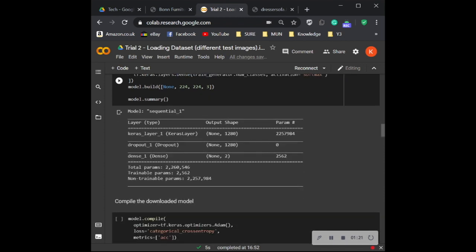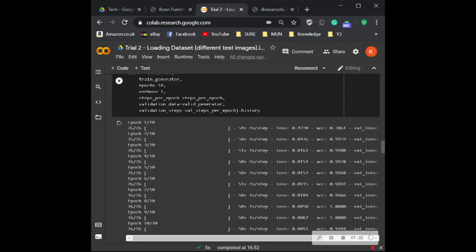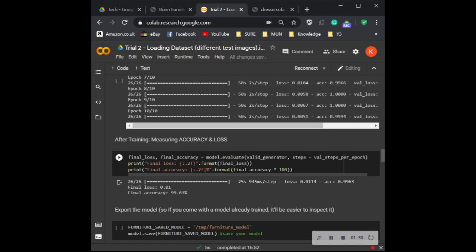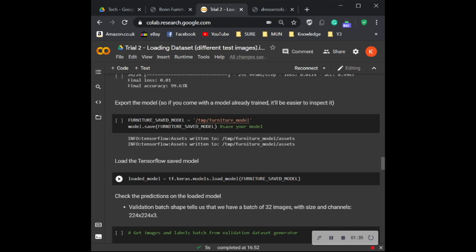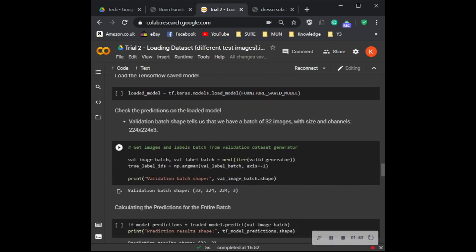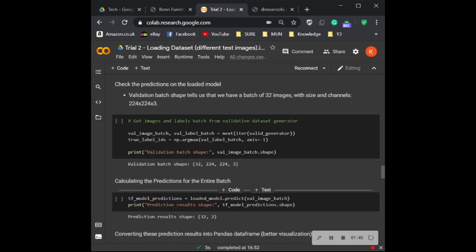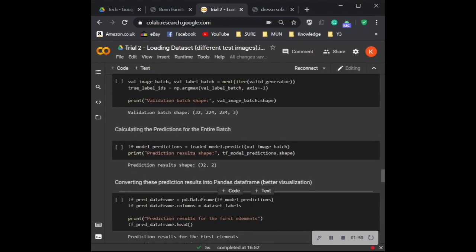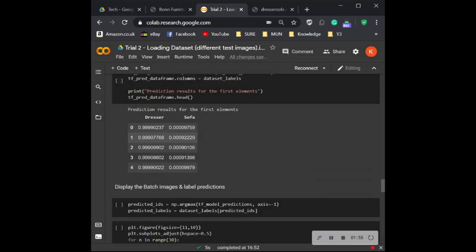This model is then trained for 10 epochs and we got an accuracy of 99.63%, as you can see here. After training, the model is then exported and we loaded some images and labels batch from the testing data generator. Now, this model has been tested to calculate the predictions for the overall batch. And after testing some input images, we used the NumPy library to visualize this tabular results.